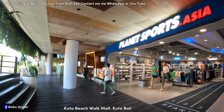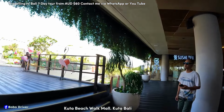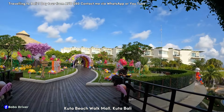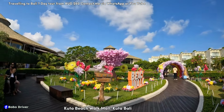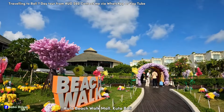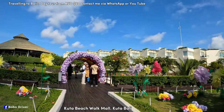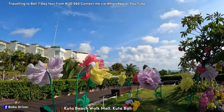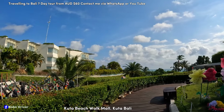And then right there in front of me is Japanese food. And this is the park. Wow, the park is so beautiful. And the ocean is over there to the right. You can watch the sunset from here as well.